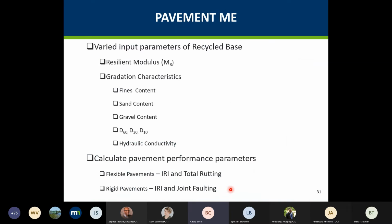So we varied the input parameters. These are the varied input parameters for the recycled base aggregates that we used, and we varied the resilient modulus, and the following gradation characteristics and hydraulic conductivity value, and then we calculate the pavement performance, again both for flexible and rigid pavements. In the flexible pavements, since we only vary the recycled base parameters, we thought IRI and total rutting would be the main things that would be impacted. And with rigid pavements, we focus on the IRI and joint faulting.